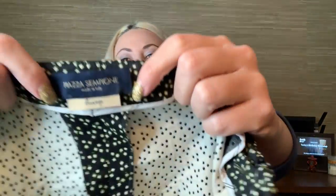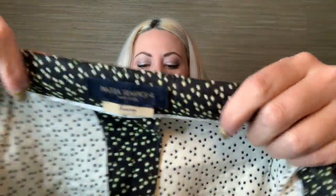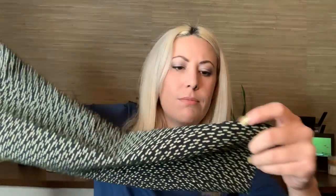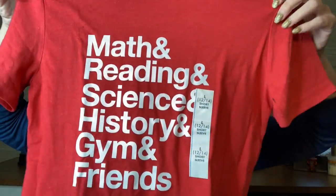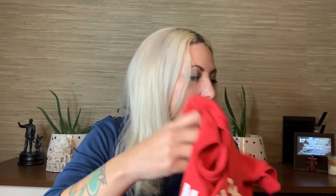This is a very high-end designer. I was excited to find these pants. There's the tag. I won't butcher it. And they're just a cute little pair of slim leg pants. I bought this for Dez. It's just a new shirt. It says math, reading, science, blah, blah, blah. It's a Target shirt.